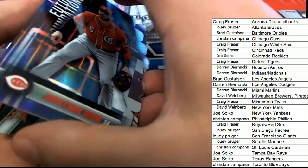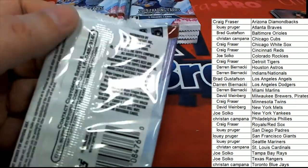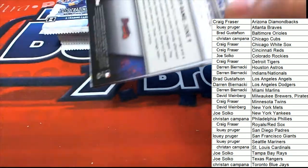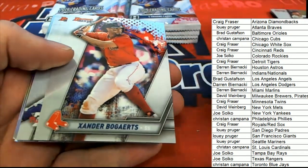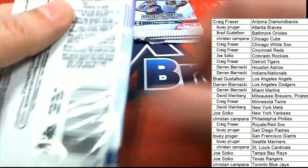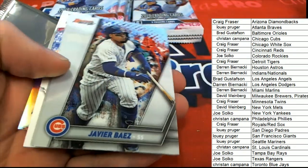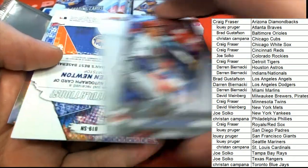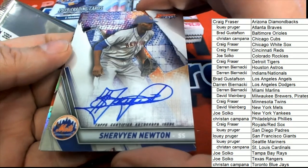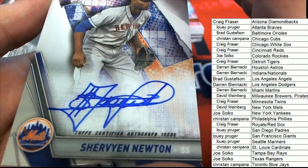Future Foundations. Four hits coming up, four autographs about to pop out of here. The first hit is going to be a Mets autograph. Oh, all right. What a neat looking autograph he has. Looks like he's got a money symbol in there.